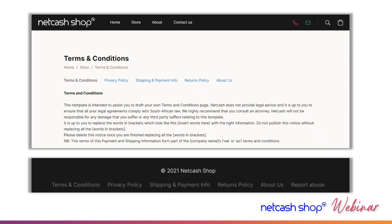So please don't hesitate. The terms and conditions area, you can see in the footer down at the bottom, you've got your terms and conditions, your privacy policy, your shipping and payment info. Each one of these has its own environment, its own page. And what you can do is update your terms and conditions to let your customers know what exactly the terms and conditions are for each competition or promotion. You can add in a new heading that says Black Friday terms and conditions, and put all of your requirements down.